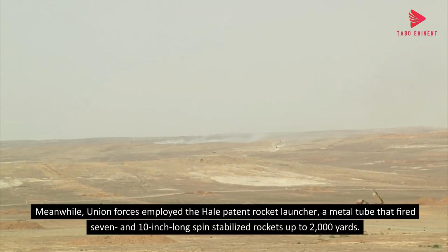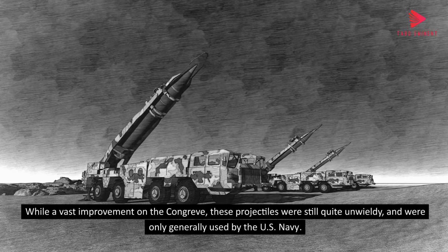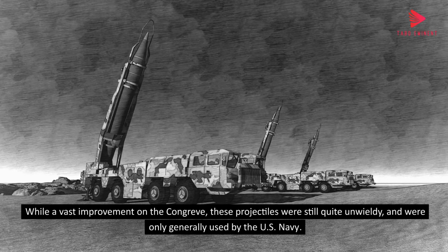Meanwhile, Union forces employed the Hale-Patton rocket launcher, a metal tube that fired 7 and 10-inch long spin-stabilized rockets up to 2,000 yards. While a vast improvement on the Congreve, these projectiles were still quite unwieldy, and were only generally used by the U.S. Navy.